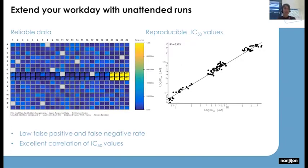So for my last slide, I just want to bring in this idea of unattended runs and being able to increase your throughput by letting your robot work a little bit longer. In these experiments, we used NAV 1.5. We used a double pulse protocol so we could investigate state dependency. And we ran 7 compounds on the plate in duplicate. So for every well, we got 2 IC50s, one for the first peak and one for the second peak, and we had this duplicated on the plate.